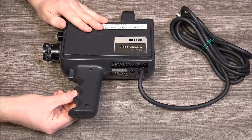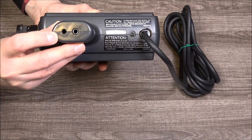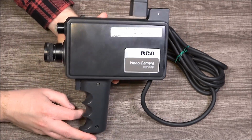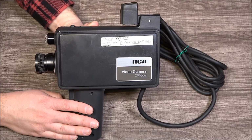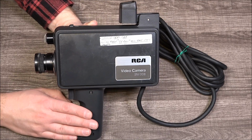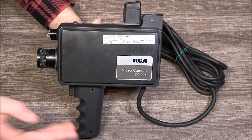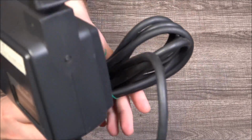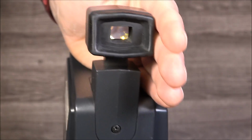You do have a pistol grip here, and thankfully it has a spot to hook up to a tripod, because there is zero stabilization to this. So unless you are hardcore locked off with this sucker, everything is in true puke-vision. Now, this is one of those times where I really wish I could make my camera look down the viewfinder properly, because it is a bit of a joke.